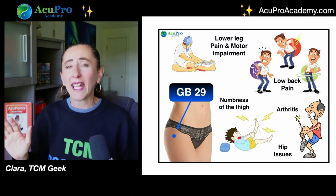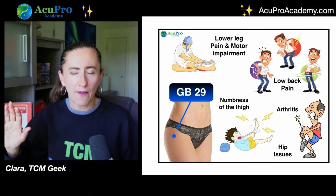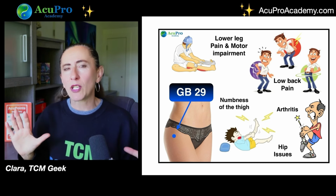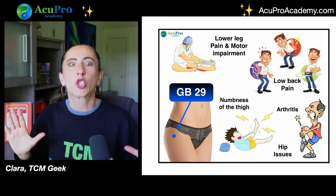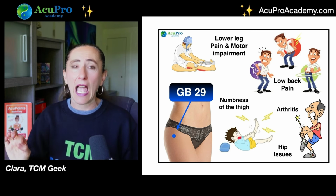Years ago, I got bursitis on my hip, the greater trochanter area, so painful. I had this massive bursitis. I was running a marathon and it just inflamed everything. And so Gallbladder 29 was the local point that helped relieve the pain so quickly. It's great to have a distal point with it, but boy, I love that point. It was painful, but it helped so much.